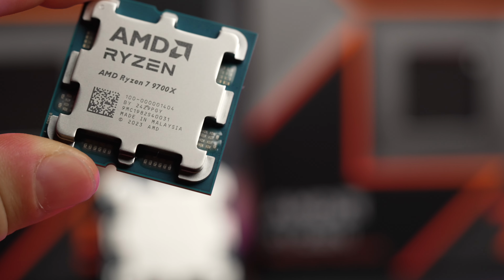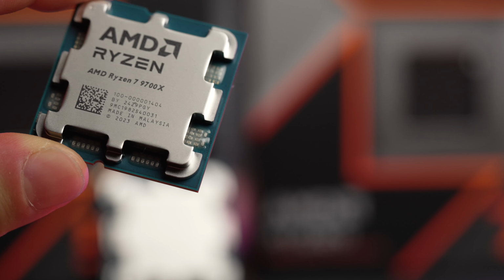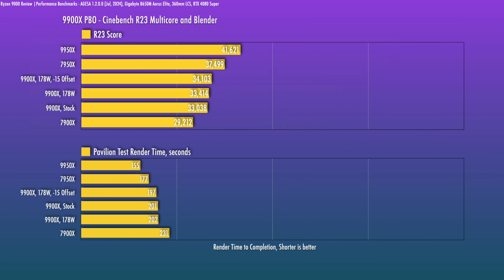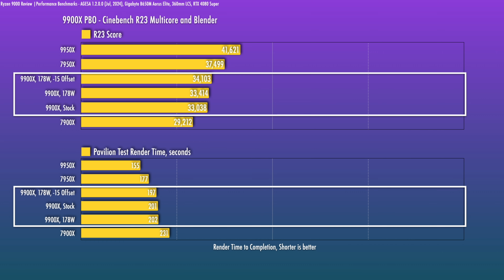Unlike the 7700X versus the 9700X, where the stock operating package power is vastly different, the 7900X only runs 13 to 16 watts more than the 9900X at full load. Upping the package power of the 9900X interestingly increased the render time, and it wasn't until I upped power 16 watts and set the curve optimizer to -15 on all cores that I managed to see a difference, and even then it's absolutely minuscule. I don't get the impression that there's too much performance left on the table for this one.